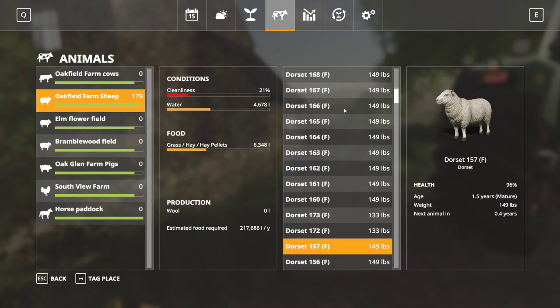So we've still got a few that are not fertile yet. They're only half a year old, so they were born last spring. But we do have a fair few that are expecting.